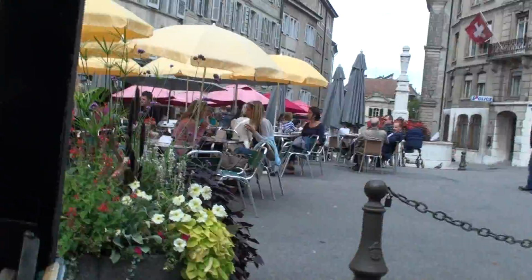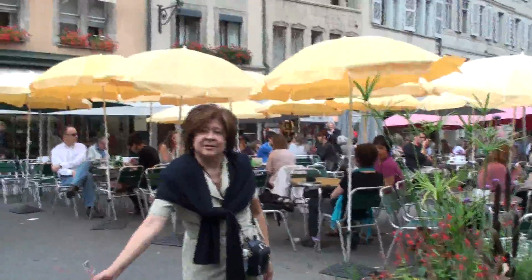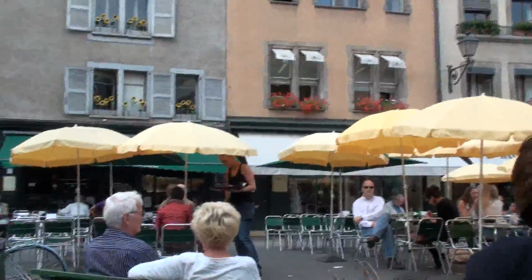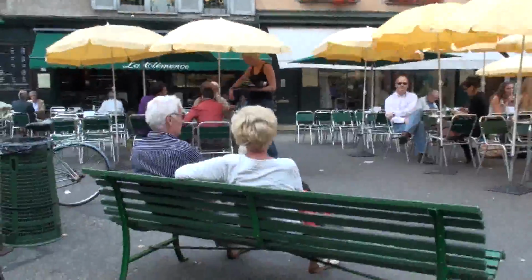On your right side, Place Bourg de Four, from the Latin name Forum, is surrounded by houses with narrow facades and typical architecture for the old city of Geneva. In the centre of the square, which was formerly the marketplace, is a fountain of the 18th century.